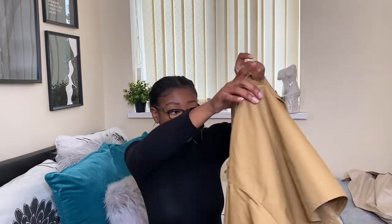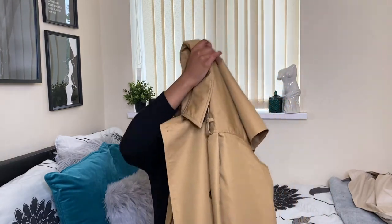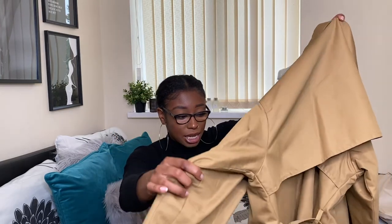But the only thing is that this one is a brown, and like I said, I was looking for more of that neutral color. But all in all, it is a gorgeous coat. I love where it sits. So the first coat was sort of extra long. This one sort of is long, but just comes to above your calf. So yeah, that is the second coat.